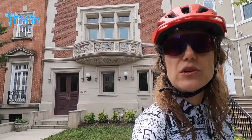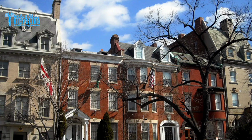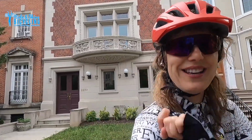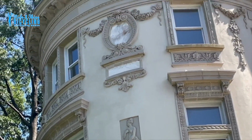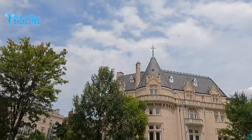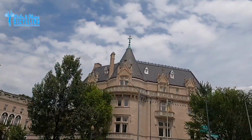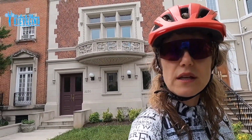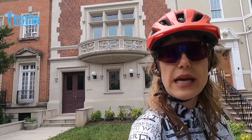A lot of the embassies are located in a section in DC called Embassy Row, which originally was called Millionaires Row, which you'll see why. It is where wealthy DC elite built their big elaborate mansions, but during the Great Depression of the 30s, a lot of them were forced to sell their homes and a lot of the embassies started to move in, so hence Embassy Row.